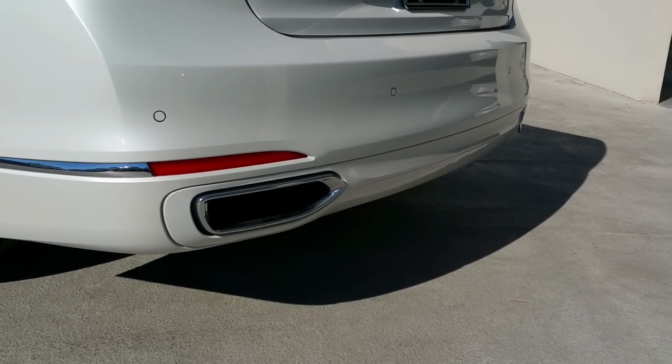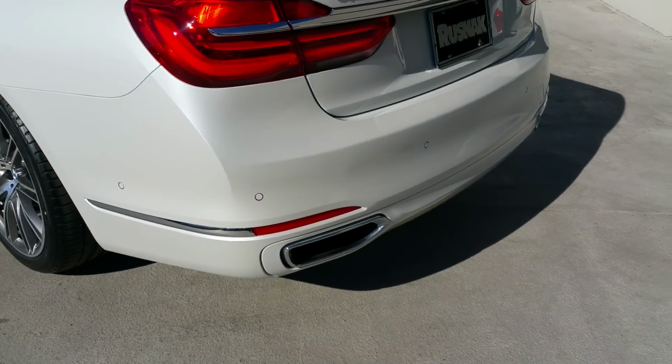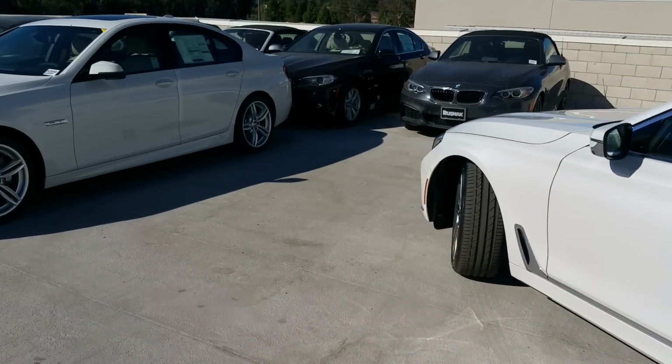It is a little quiet, isn't it? It's one thing about being the ultimate luxury machine, so wait till you get in the cabin and we rev it up. You can't even hear it, there's so much insulation. So we're going to go underneath. Let me show you underneath the hood.